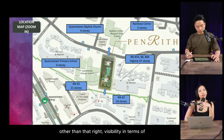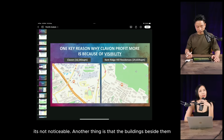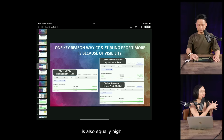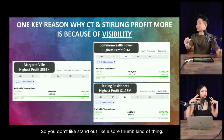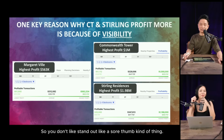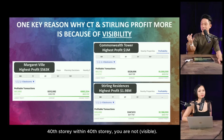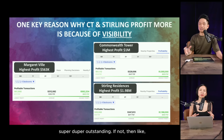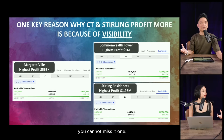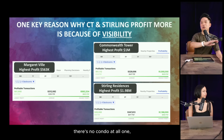Because other than that, visibility is not noticeable. Another thing is that the buildings beside them are also equally high. So high and high. So you don't stand out like a sore thumb. So it's not that because you are 40th story, you are visible. No. Within 40th story, you're not seen, unless your architect is really super outstanding. If not, you cannot miss it. But like just now, if you are 5 story within a land, there's no condo at all.